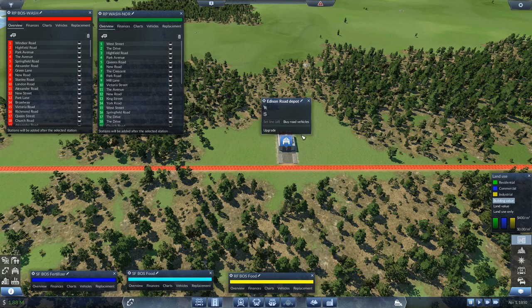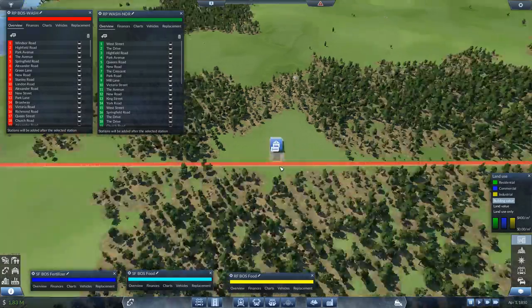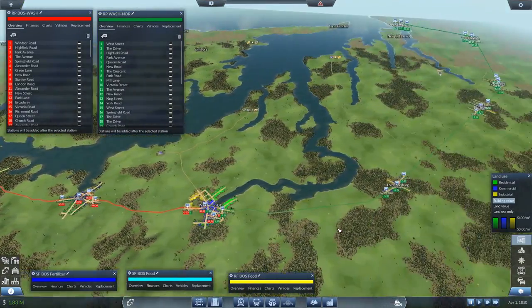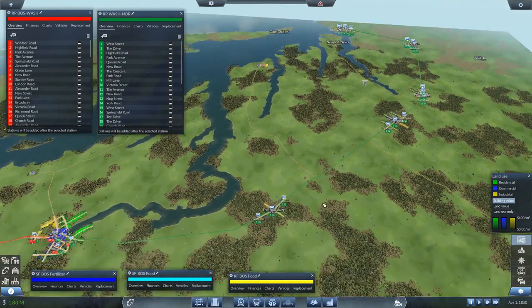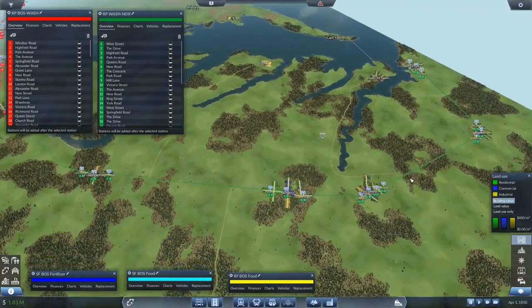Boom. And what I'm going to do is start putting vehicles onto this line, but only a few at a time. So let's start with one, two, three, four. Set line, Boston, Washington. We'll start off with four of those, and then we'll go down to the middle of this line, which I guess is probably between Richmond and Petersburg.